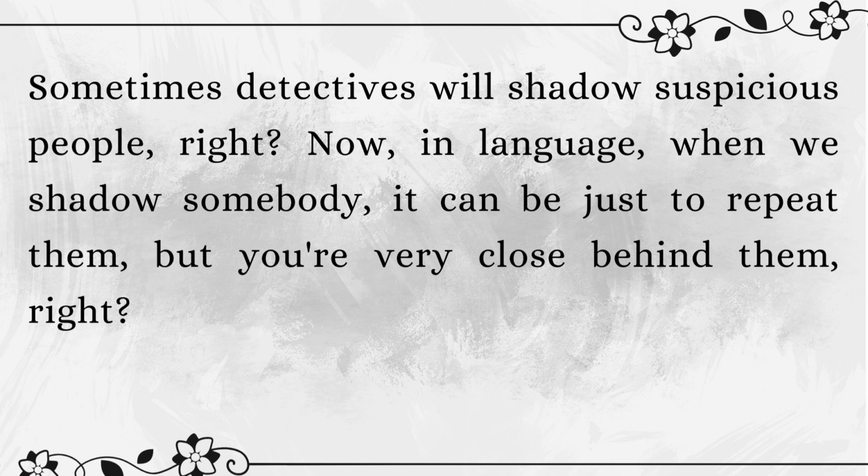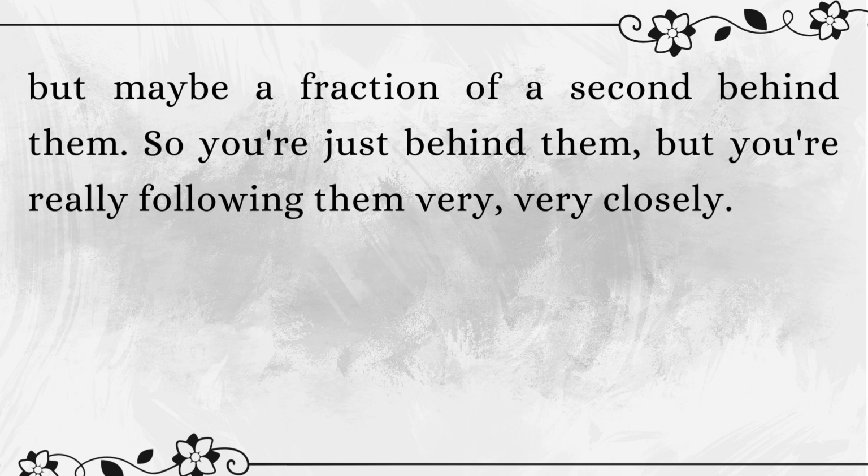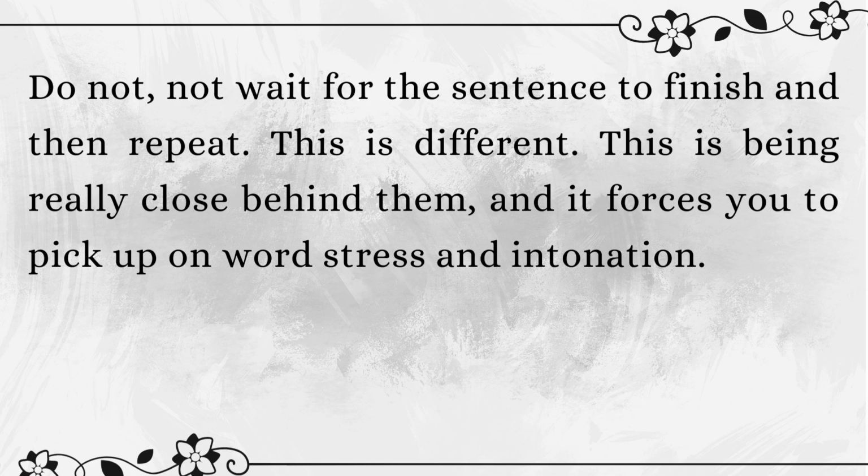Now, in language, when we shadow somebody, it can be just to repeat them, but you're very close behind them, right? Remember, wherever you go, your shadow follows very closely. So here, the thing to do is to find a short audio and to listen for maybe a minute and then repeat almost on top of the voice, but maybe a fraction of a second behind them. So you're just behind them, but you're really following them very, very closely. Do not wait for the sentence to finish and then repeat.